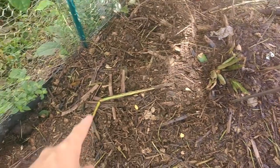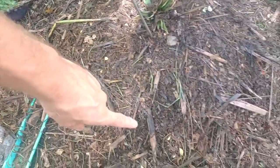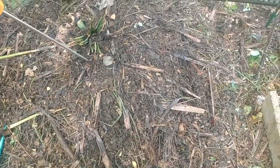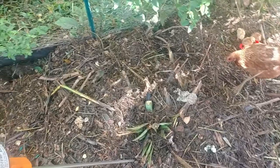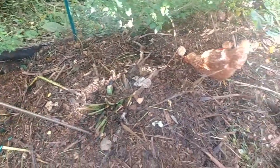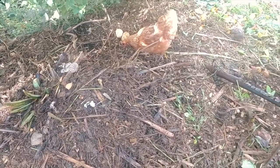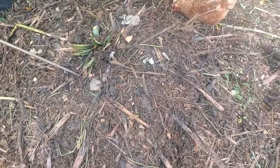But on this side especially, the chickens have really started to kick it open, which tells me a couple things. One, it's an indication that the pile is quite active, so there's lots of microbiological life in there, and it's starting to attract all the little insects and critters that come and feed on that life. So it's basically telling me, yes, you've got a good pile. Your pile's heating up well.